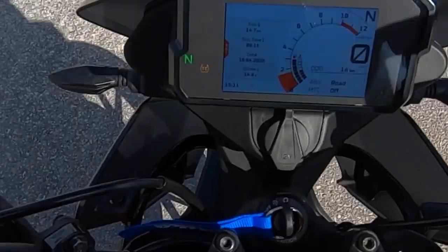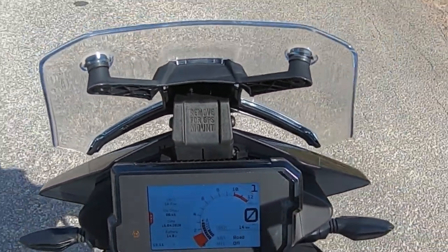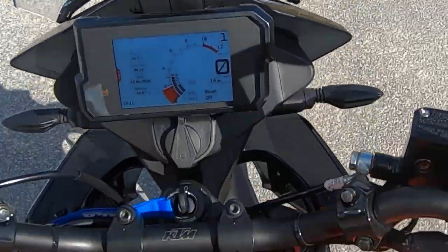Right, that's good. A lot of settings in this bike. No rally mode, but that's fine.